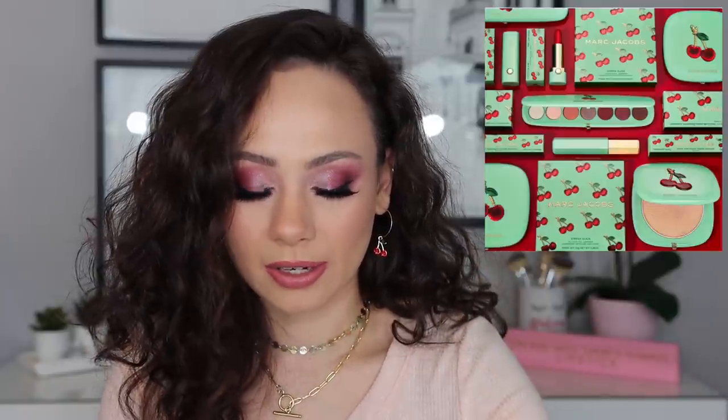So this is just one piece in the whole collection. The collection is actually set to come out October 28th online at Marc Jacobs Beauty and then October 16th online at Sephora. So we did get very lucky that we had one piece come out early in the collection along with the eyeshadow palette. It looks like there is also a highlighter, a mascara in limited edition packaging. You have some lip creams, lip oils, skincare. Wow, there's a lot of things. And then there's lots of little packages of sample sizes in the cherry packaging. I thought this collection was really cute.